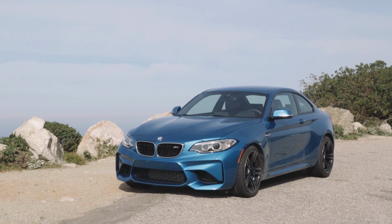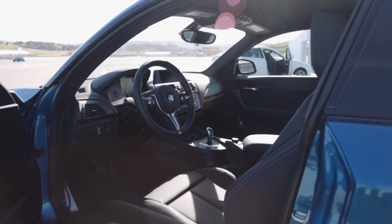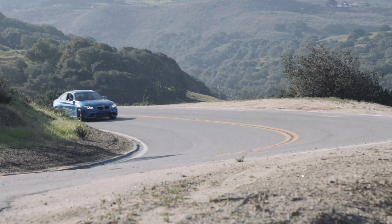It's got the 6-speed manual transmission. The DCT I will sample when we get to Laguna Seca. And 2 or 3 turns later, I love it already. Its steering is so incisive. It is so precise. It turns in so sharply.